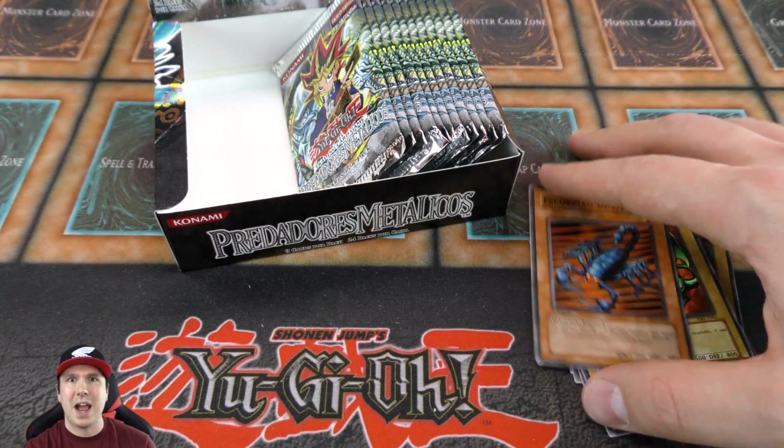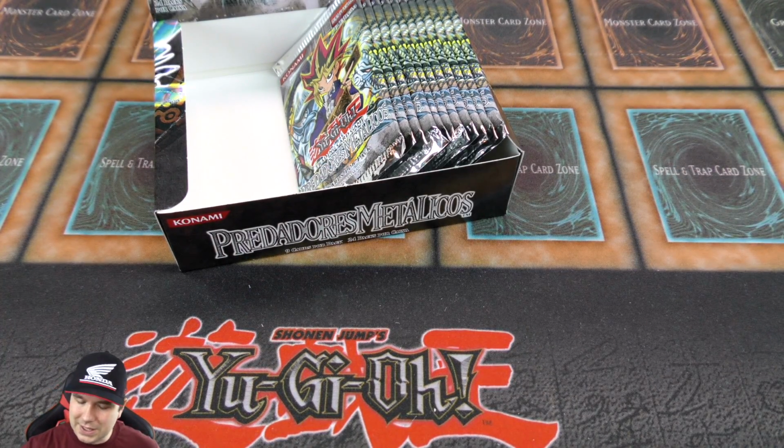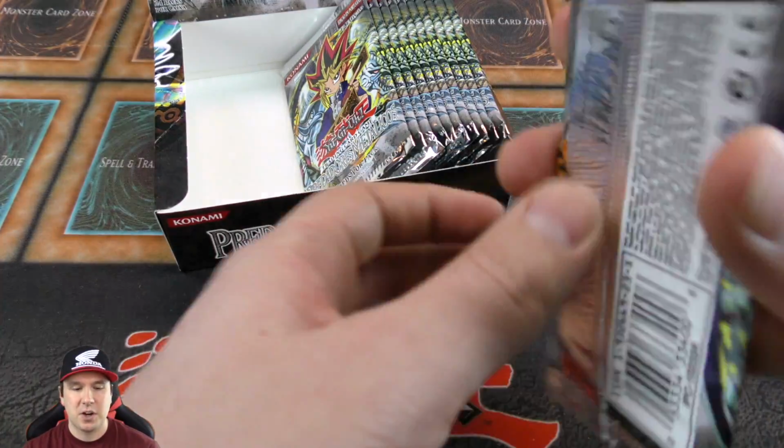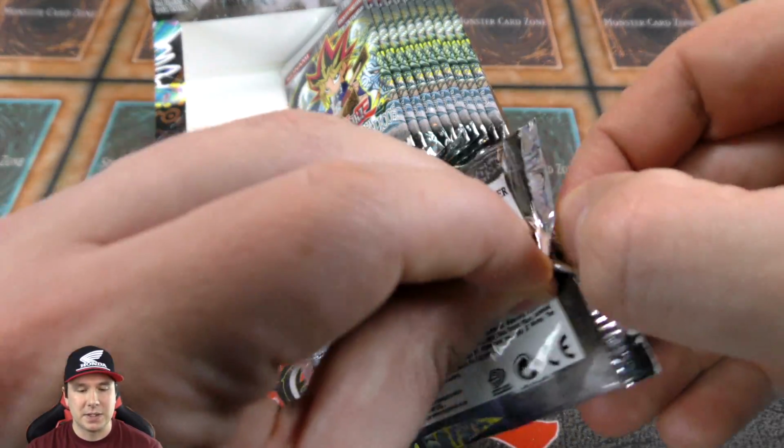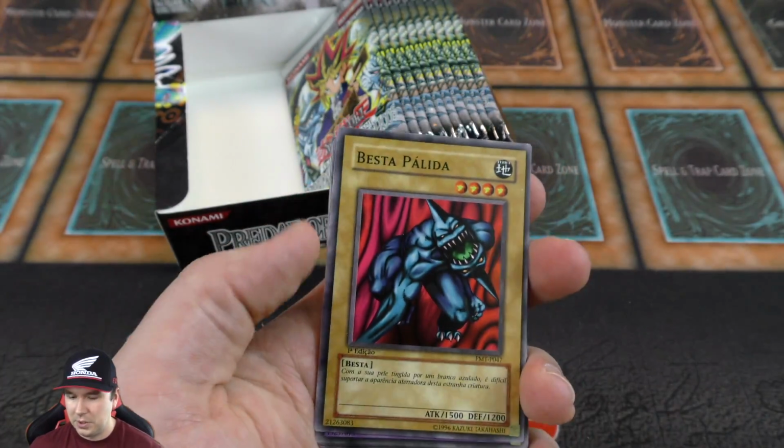I want to say it was Kaiba vs. Pegasus, I think, when he used it. He used a Crush Card Virus combo with Saga the Dark Clown. I think it was against Pegasus, and that one was the first time, I think. Pretty cool.